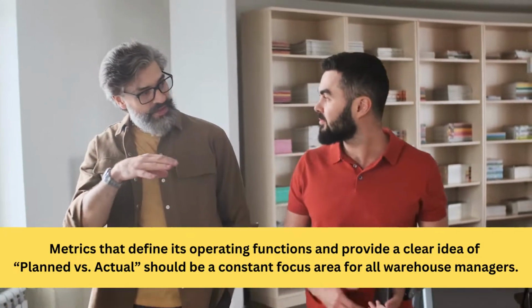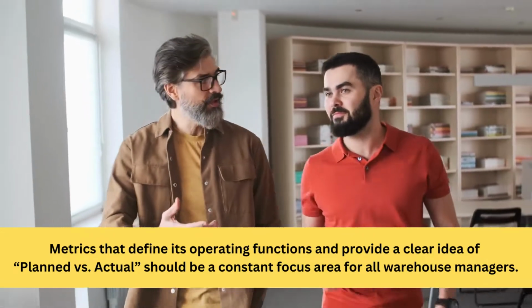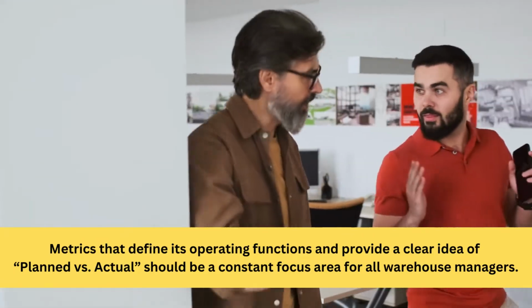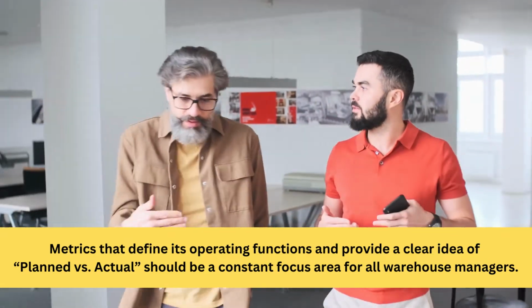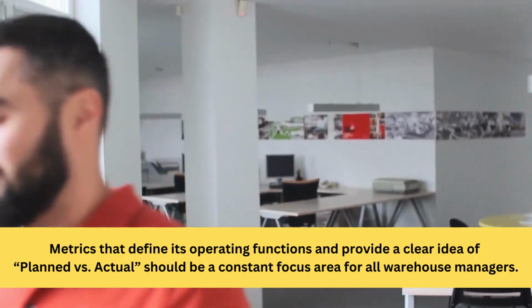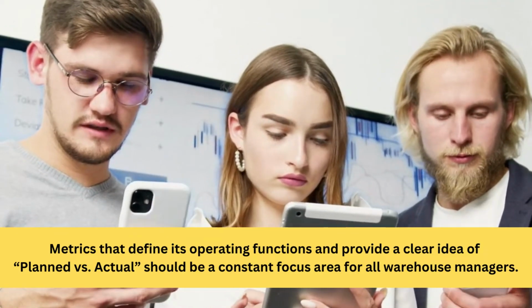Unless a 3PL constantly analyzes the critical KPIs that indicate the health of the business, he doesn't have the correct pulse of his operations. Metrics that define its operating functions and provide a clear idea of plan versus actual should be a constant focus area for all warehouse managers.